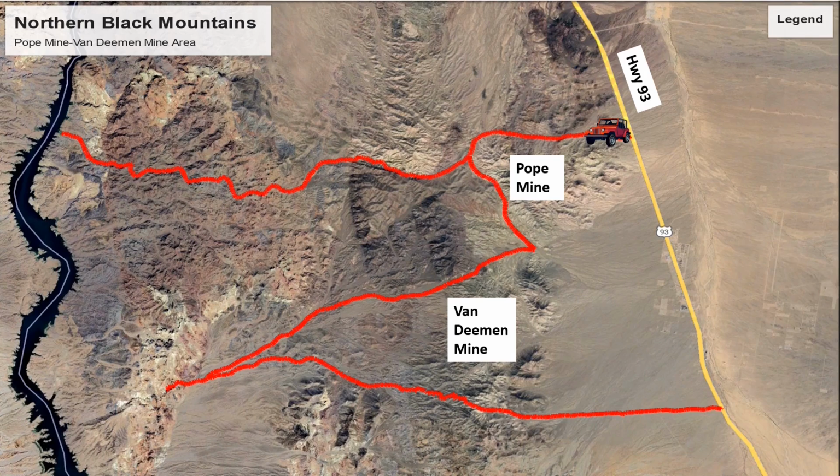Between Las Vegas, Nevada and Kingman, Arizona, we started our adventure at the intersection of Highway 93 and Pope Mine Road between mileposts 24 and 25. We traveled 3.4 miles to a road heading west, which goes over the ridge and down into the Lake Mead National Recreation Area on road number 54. It's a 14-mile washboard road through a scenic desert wash.